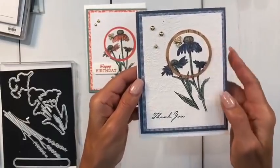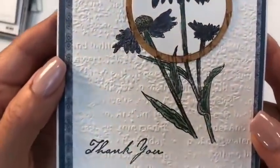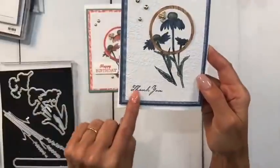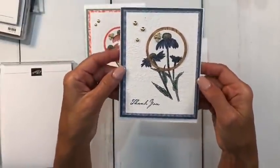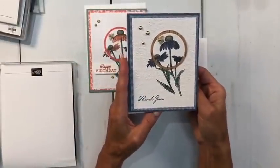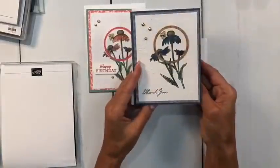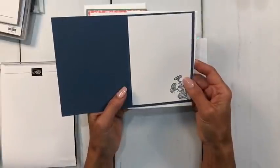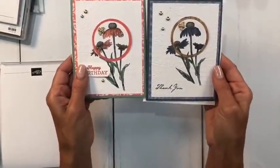Okay, so here I use the cork background. Let me bring that in. Again, that's spotlighting. And this one I stamped the thank you before I put it through the embossing machine. Thank you, Angie. And of course, this is the Misty Moonlight. This I left blank because it's a thank you card. I like to write my own messages. So again, the same card, just two different ideas.